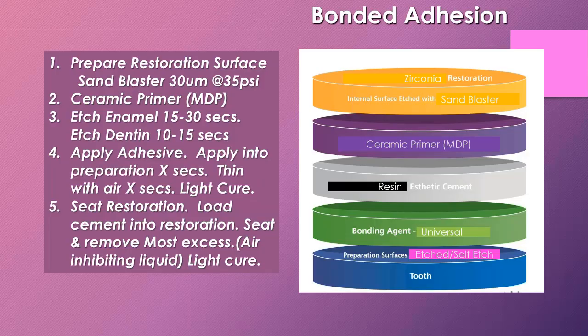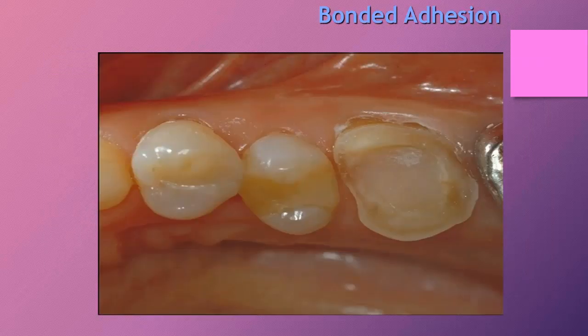So bonded adhesion, I threw this together for you. At the very bottom on the far right, you can see the tooth, and you can see each step moving up through the system. So from how we treat the tooth, to the bonding agent, to the cement, to the primer, to the zirconia, all the layers that have to occur in between each one. So I've given you a cookbook kind of recipe here. So you can go back and reference this either when you watch the video again or get a handout. All right, so here we have a tooth, does not have good retention.